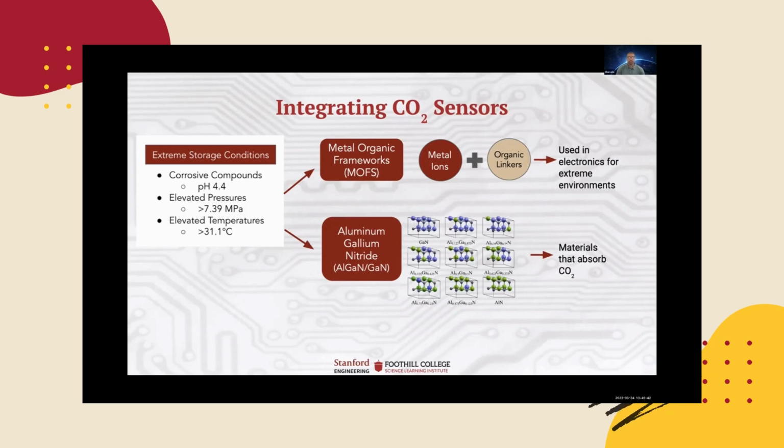The 2 main materials advanced for this project are metal organic frameworks, MOFs, and aluminum gallium nitride, a heterostructure. Metal organic frameworks, or MOFs, are composed of metal ions linked by organic molecules and can be used to enhance the sensing capabilities of sensors for CO2 detection. MOFs provide a large surface area for CO2 absorption, which combines with the aluminum gallium nitride's high sensitivity. Together, they enable the development of highly sensitive and selective CO2 sensors.